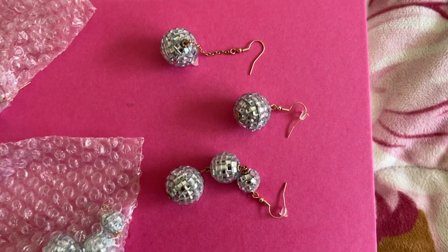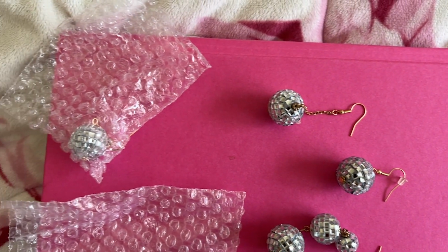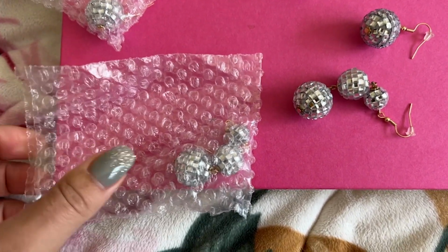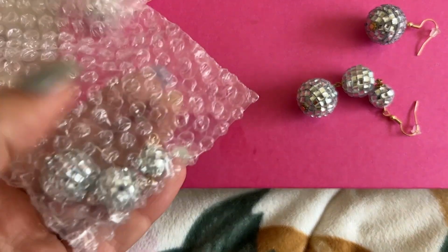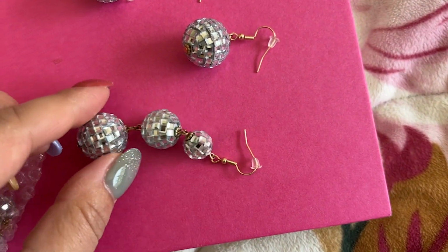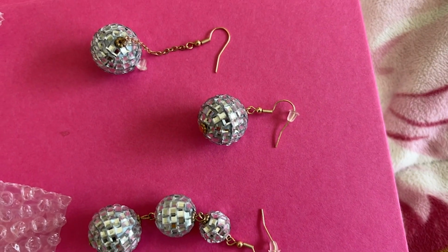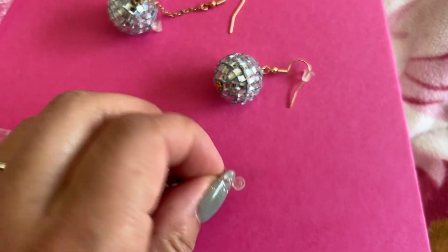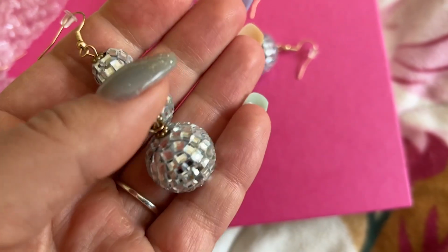I have found a set of earrings so fun and versatile. I have been wearing them all the time. This set of disco ball earrings by YAHPERN is just one of my favorite accessories. I love that they came individually wrapped in these little bubble wrap pockets, so they were really well protected when they came to me. And they come in three different sizes, so you're able to wear a matching pair, or what I really like to do is mix match them because I think that that is super fun.